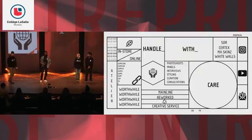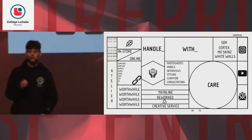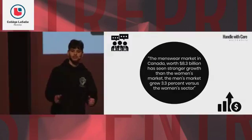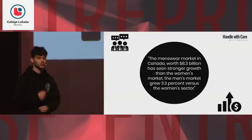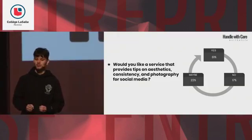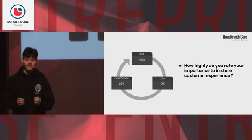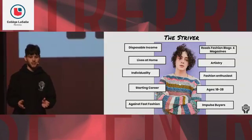Handle with Care is a menswear brand that carries two unique lines as well as a complimentary service. Through our research, we have seen the growth within the Canadian menswear market and its effect on global streetwear products. The person we want to target is a striver. A striver is someone who is trendy and fun-loving. They use shopping as a social activity as much as a way to show off their purchases.